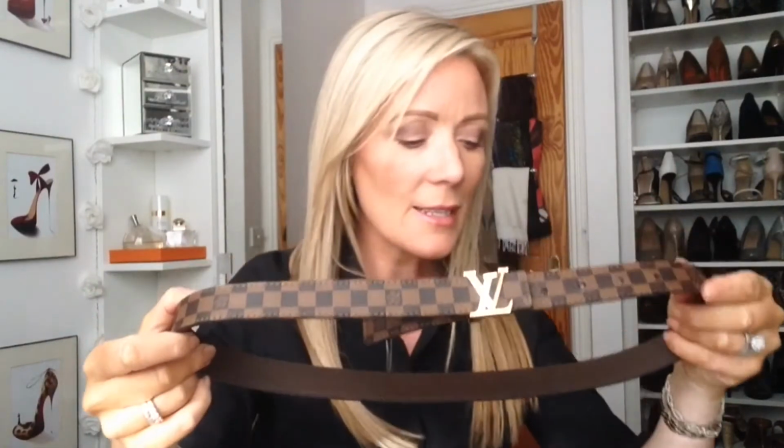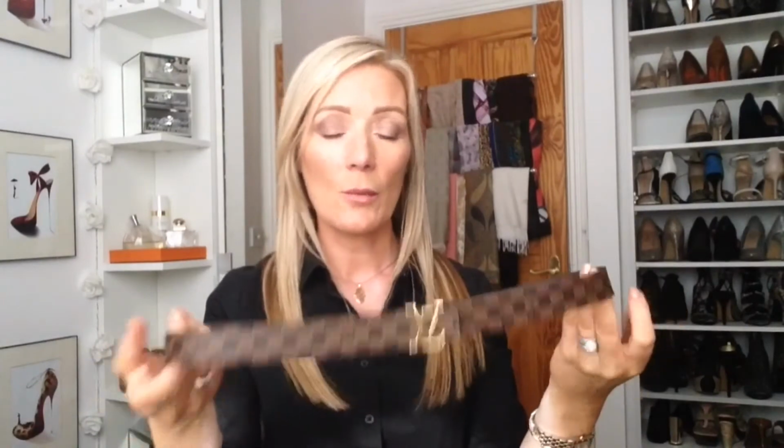It's the CELV 25 mini, and I got the 80 centimeter. I probably could have gone with something a little bit smaller, because when I wear it high up on my waist, it falls slightly. But when it's on my trousers, which you'll see in a minute.